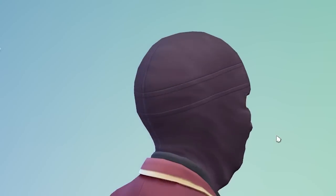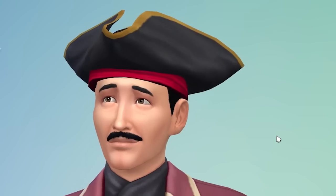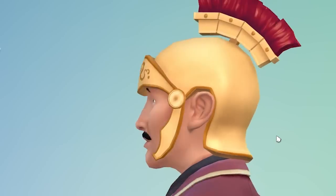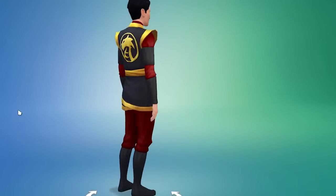For male Sims, there are 3 new hats. The first one is a ninja one, and then the pirate hat and the gladiator hat are the same as what the female Sims had, so I didn't show all the colors again. They also have the same 2 face paints as well as 4 new costumes.